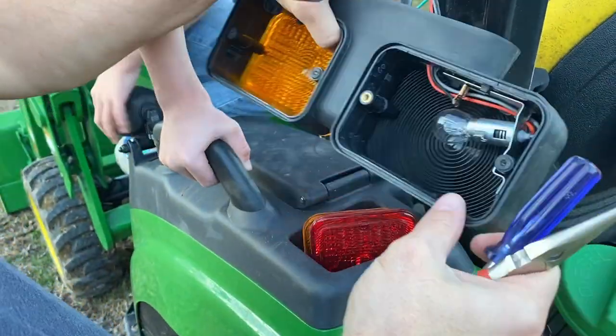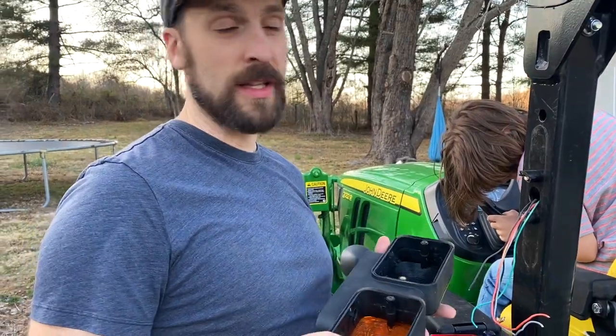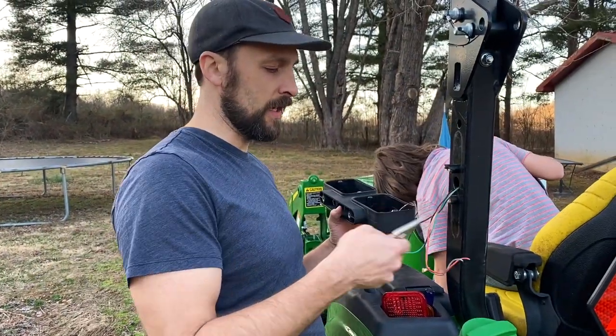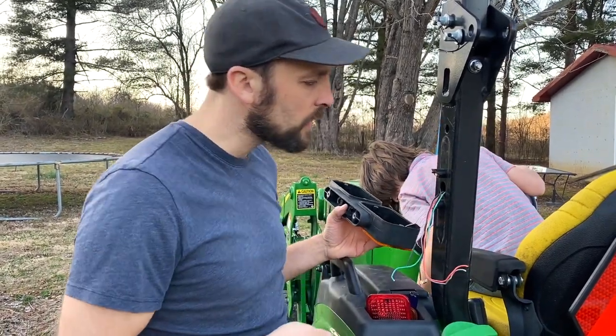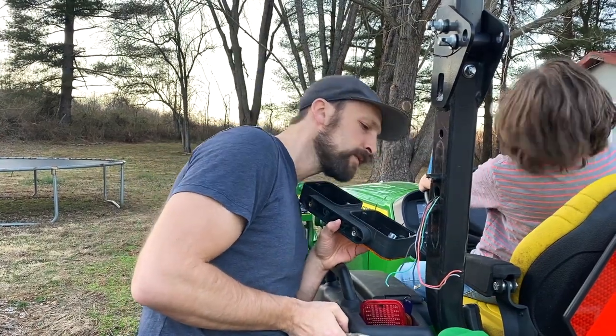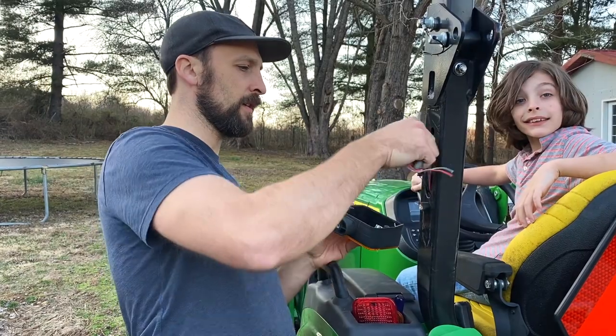So even the back ones. This is my first, I guess, major casualty, because I'm going to have to tie these up together and just wrap them up somewhere in here. I'll tie it around here or tie it around here or something.